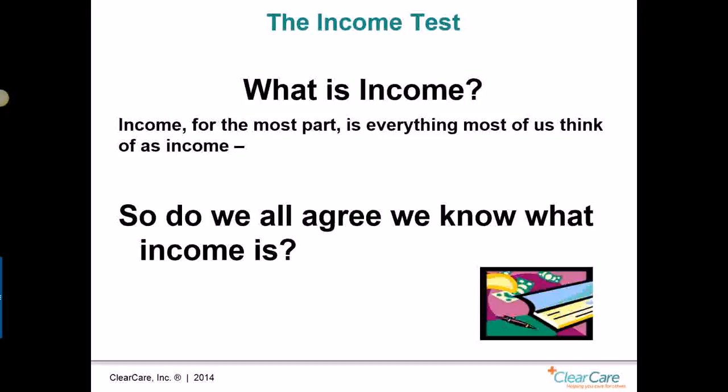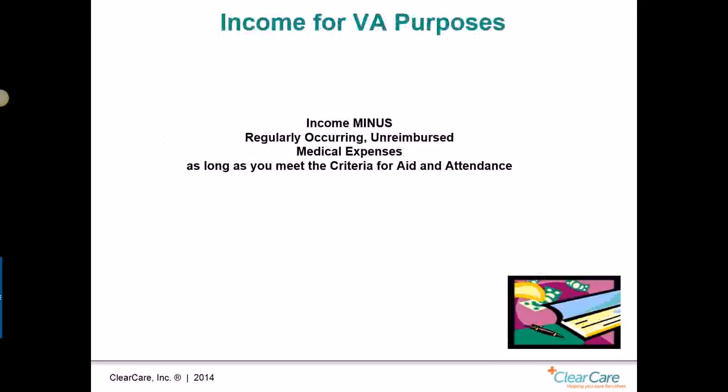People would say Social Security, pensions, interest and dividends, oil well royalties, farm income, income that you get from a rental house. And I would say, yes, that is all income. And if I were giving a live speech, I would say, so do we all agree what income is? And everybody would say yes. And then I'd say, well, guess what? That is not income for VA purposes. And that is the most important thing that you're going to take away from today's meeting.